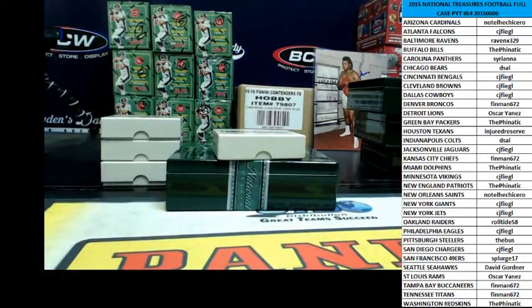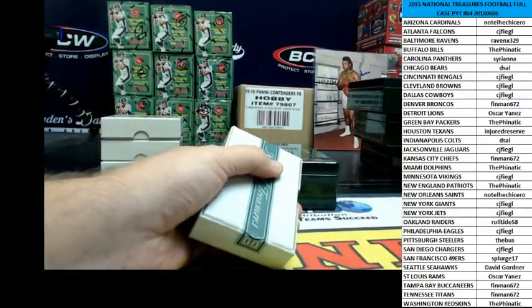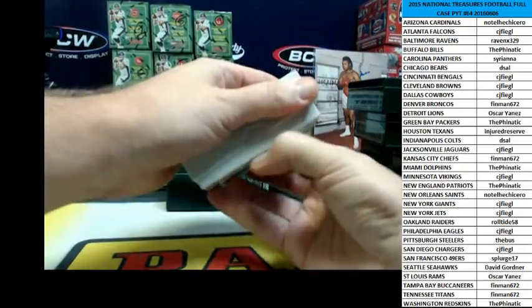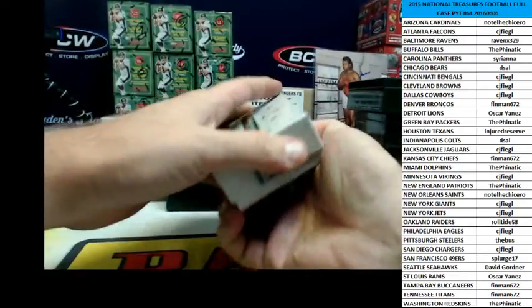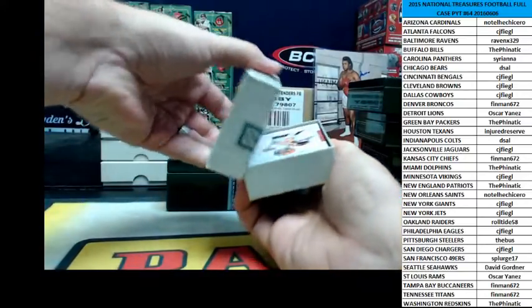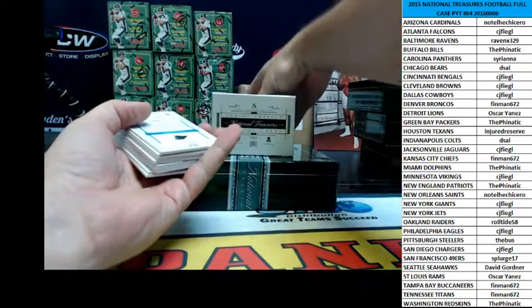Here we go with box number one. Good luck, everybody. This one does not want to open. There we go. Something's got to be good in here. It did not want to open.